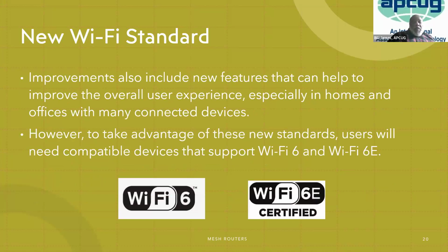Improvements also include new features that can help to improve the overall user experience, especially at home or in the office with connected devices. However, to take advantage of these new standards, users will need compatible devices that support the Wi-Fi 6 and Wi-Fi 6E standards. And these are the logos that you should look for on any device that you purchase in order to get the benefits of Wi-Fi 6.